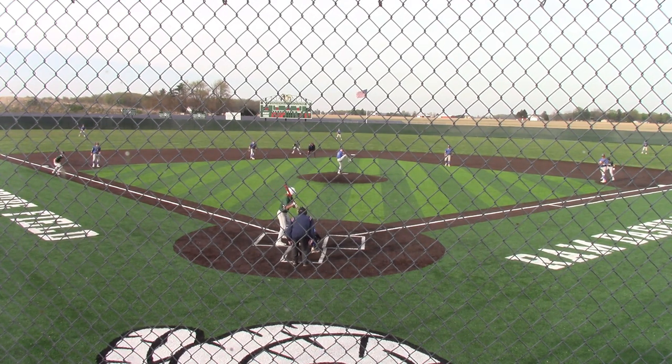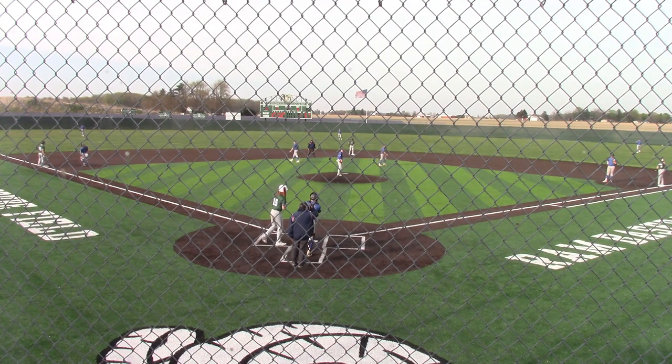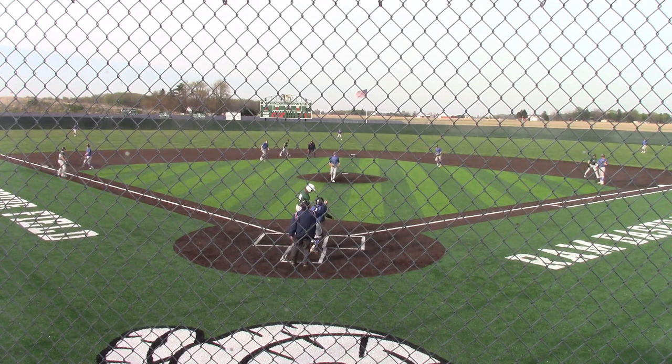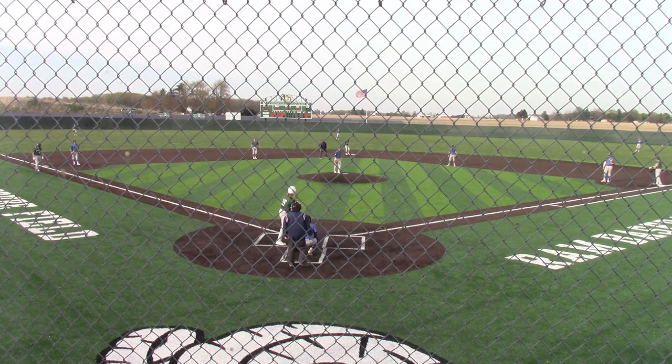Bases full of Rams, nobody out. Pitch to Wolfram, outside corner, strike called. Archer defense playing in at the cut of the grass, here on the artificial grass. Swung on and missed. Nice breaking ball inside. Swung on and missed. Wolfram behind, no balls and two strikes to Parker Moore.